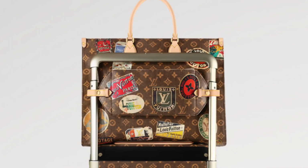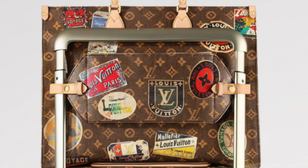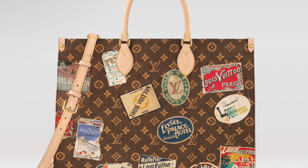And this one has the flap in the back in order to carry on top of your carry-on and not have to worry about it falling over or anything like that. I really like the whole vintage stickers situation that it has going on. I feel like it's a super fun style to incorporate as travel pieces.